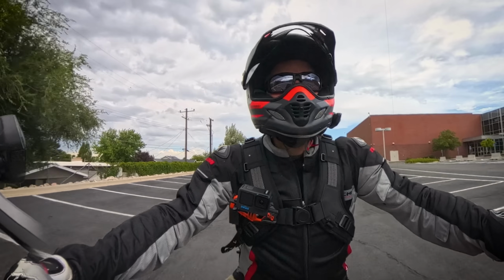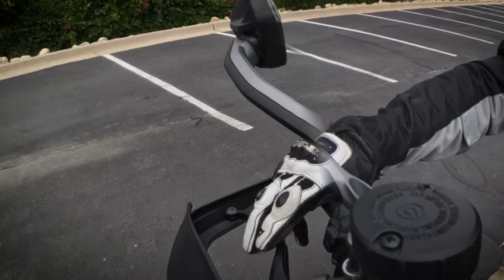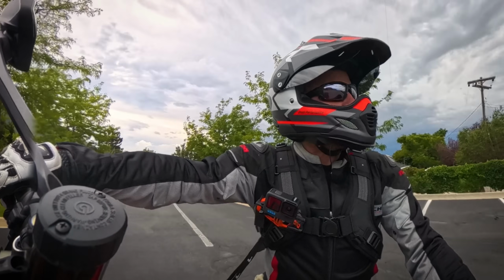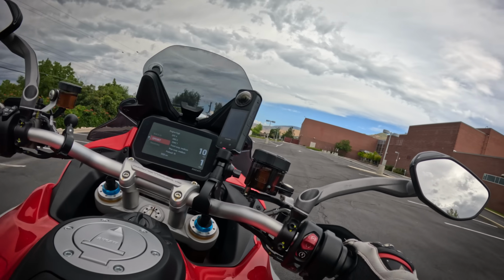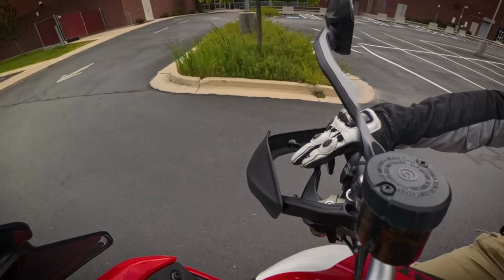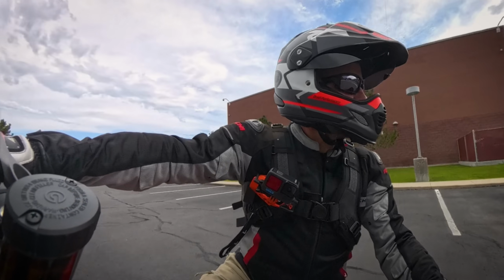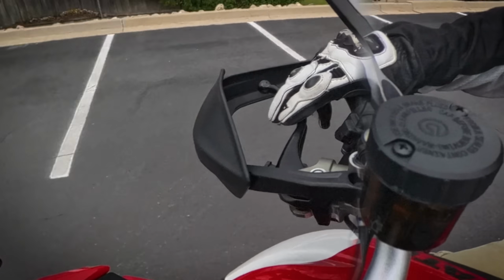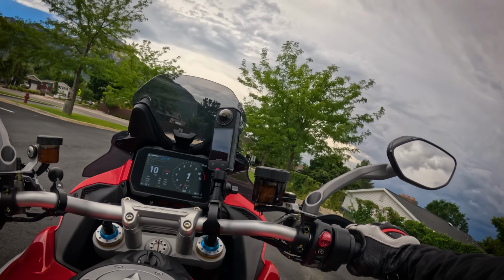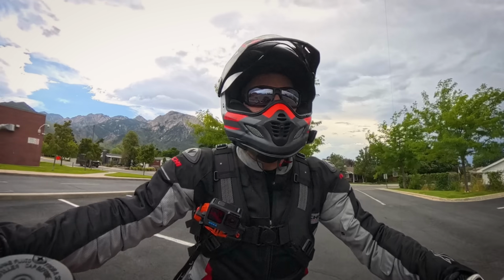Now, I just want to sneak the brake on and sneak it off. See what it feels like. There it is, and then off. So I am going to be doing just a gentle little U-turn, foot out. I don't want to drop the bike. And then ease and release. Just practicing that 5%. I don't care about the U-turn. I don't want to drop my new motorcycle. Squeeze and release. Once we feel good about that, let's try a couple stops, see how it feels. See how good I can do on my first run.